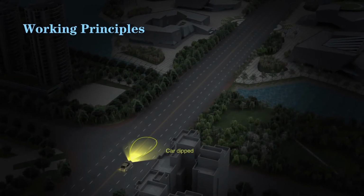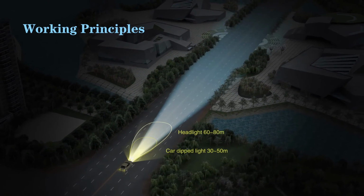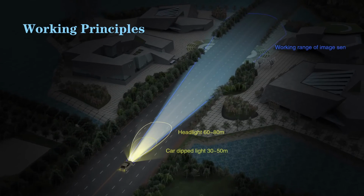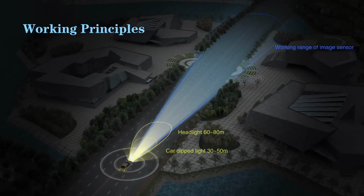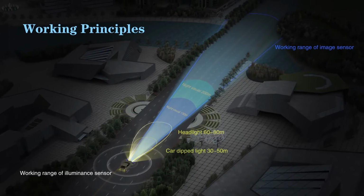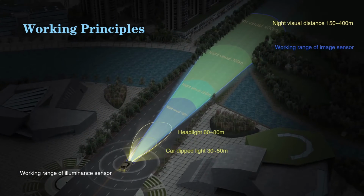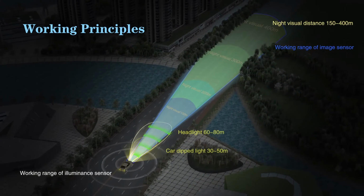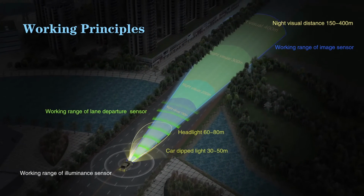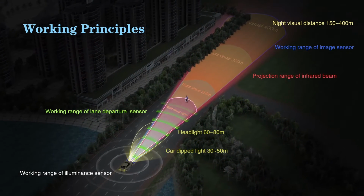Working principles of the auto-active safety system. Being equipped with an imaging sensor, illuminance sensor, lane departure sensor, and pedestrian detection sensor, as well as adopting near-infrared imaging technology, when driving at night, this system can provide broader visible front view and more effective pre-warning to the driver, thus improving the night driving safety.